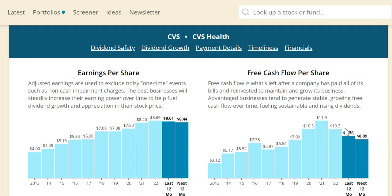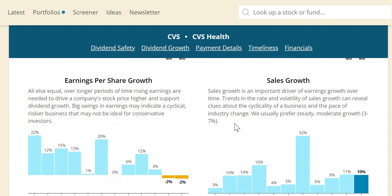312 as the free cash flow in 2013, 1030 in 2022, more than 3 times growth over the last 10 years. Two things to note. Firstly, pretty inconsistent. We're not seeing growth after growth after growth. And also from 2021, it did drop in 22 and is expected to again in 2023. So just a few things to consider.